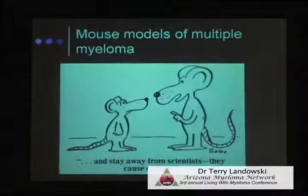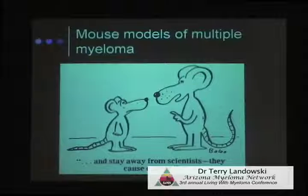So I just, a little bit of nerd humor, when the big mouse is telling the baby mouse, stay away from scientists because they cause cancer. And so that's exactly what we'd like to do.